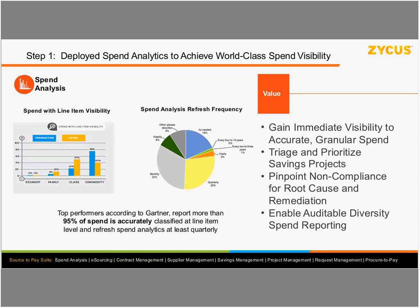And when you have real-time spend visibility, of course, it allows you to react much more quickly when it comes to any sort of compliance issues.